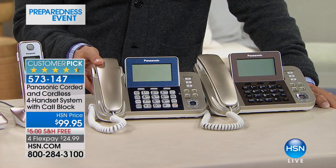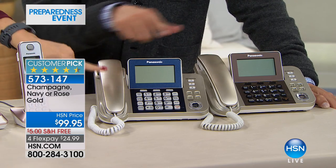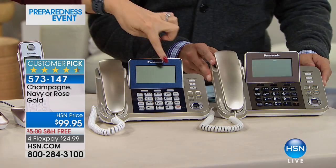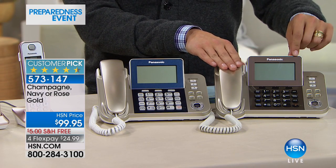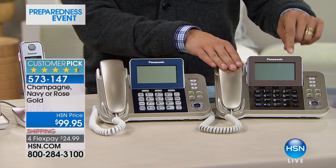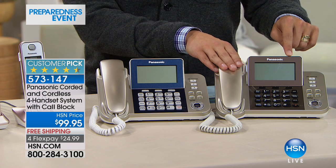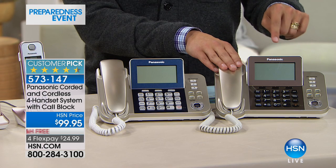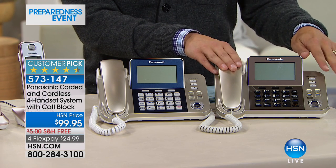If you want the champagne gold with over 7,500, oh, I'm sorry, that's navy. That's navy, yep. And that's the champagne. The difference is that faceplate. If you want the champagne, I have 400 left, with over 7,500 sets ordered. If you want power backup, if you want automatic call blocking, if you want Deck 6, digital answering, everything improved upon.